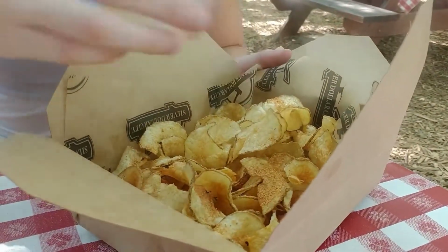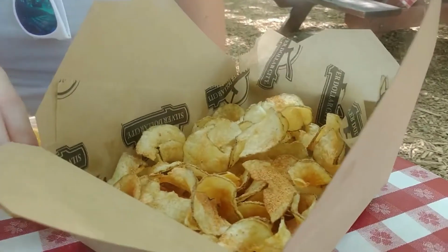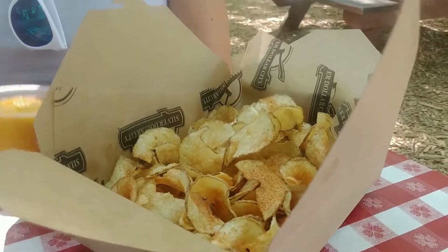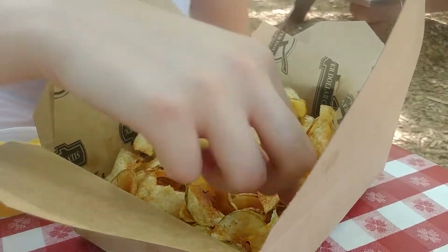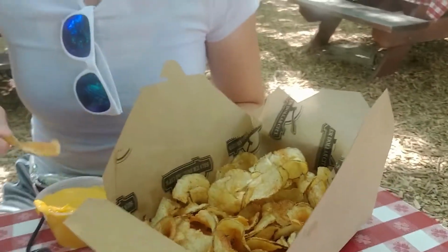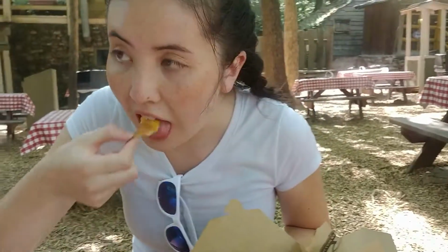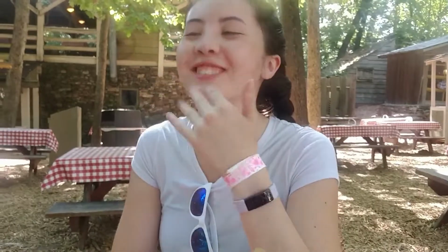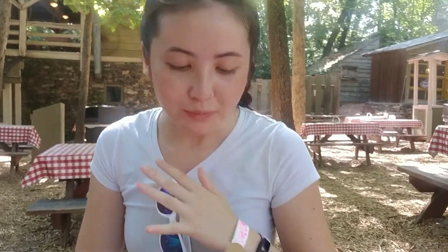I can already smell that seasoning and it smells super tasty. The cheese is hot, actually. This one looks like it has the most seasoning on it. It has a lot of seasoning on it. But it's crispy and it's obviously fresh. The seasoning is... Alright, sorry about that.